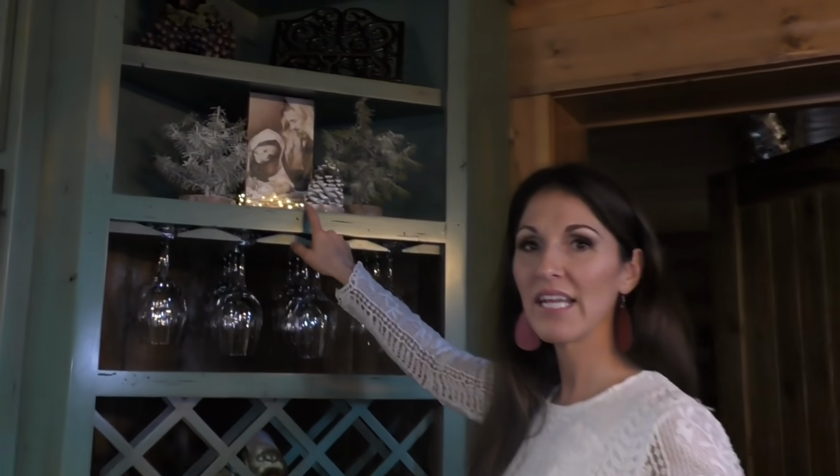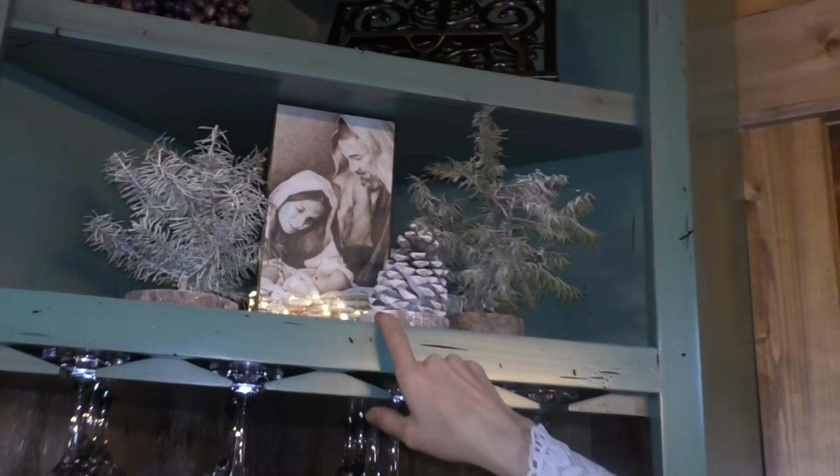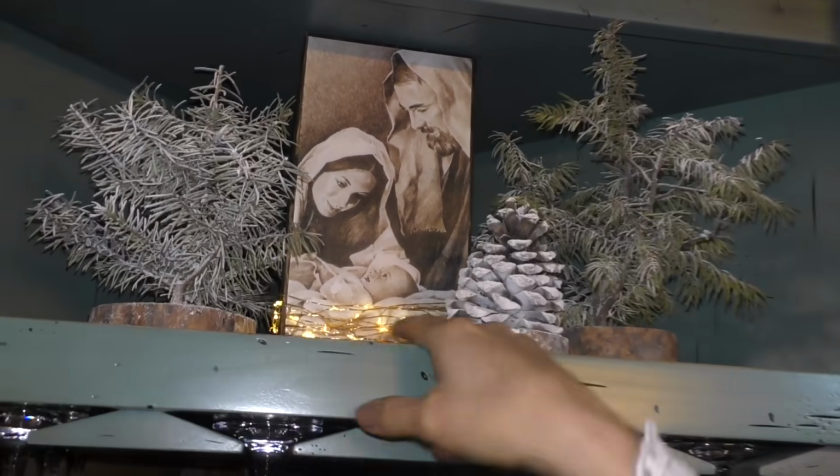And up here I have another little scene. I had this picture I had gotten at a yard sale a couple years ago, and I just put some pine cones and fir around there and a little bit of twinkle lights.